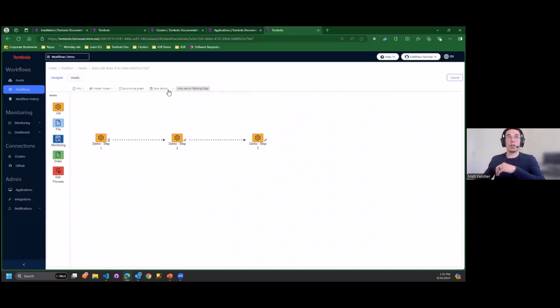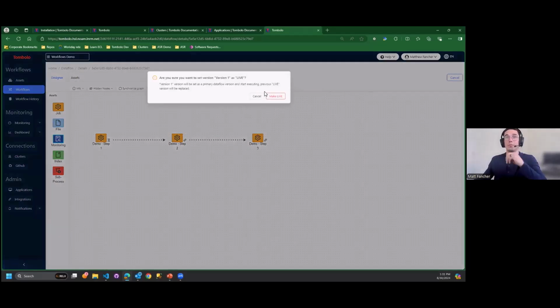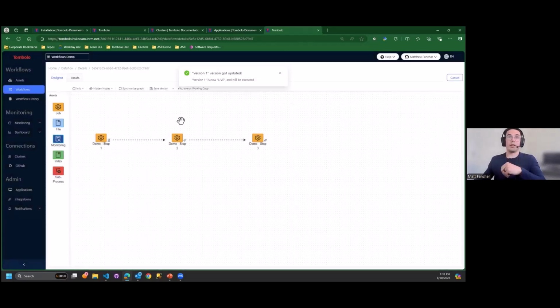So I'm on the working copy now, but I can always have access to revert back to version 1 if necessary. If I want to make version 1 live, all I need to do is hit this play button and hit make live. Now Tombolo will have this job run on the schedule that we set up and determined and send out alerts accordingly. But let's say I forgot a step.